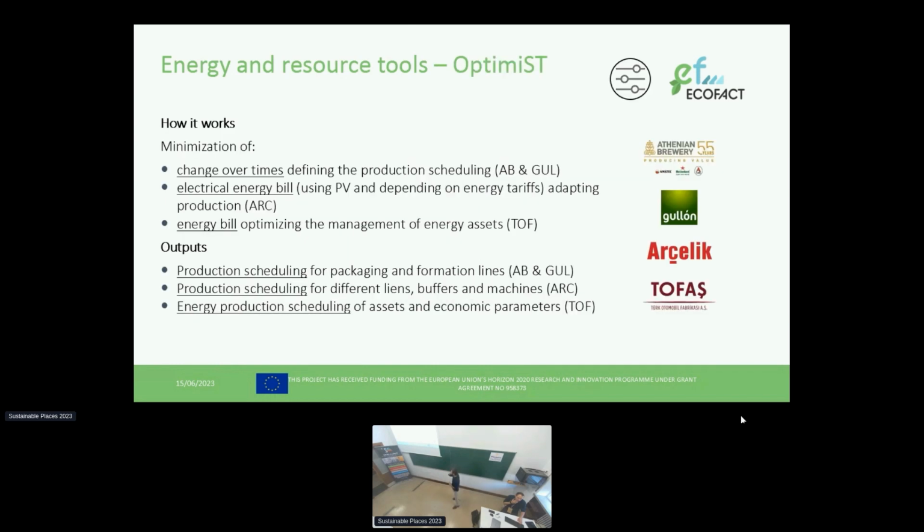This is the Optimist tool, and it is very interesting because it is applied in 3 different ways. The first one is to minimize the product changeover in the production line, because one production line is used for different items in Athenian Brewery. For example, there is the production line for the bottles, for the kegs, and for the cans. But there are many kinds of bottles, and it reduces the changeover times.